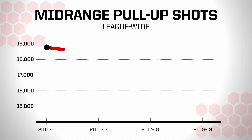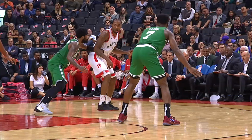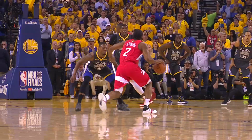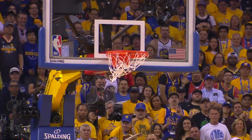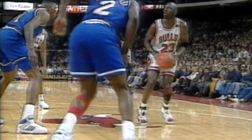League-wide, players took 4,000 fewer mid-range pull-ups in 2018-19 than they did back in 2015-16. But the kinds of mid-range buckets that Leonard makes are the same kinds that rested at the center of Kobe and Jordan's repertoires. In a way, Leonard is preserving the aesthetic that those guys made famous. It's not the analytics that make Leonard's game so awesome, it's the connection to the past. But let's not pretend it's not efficient.